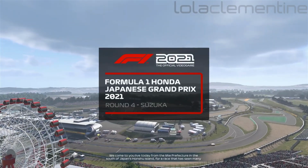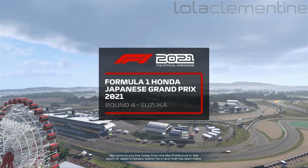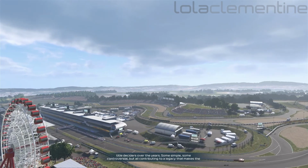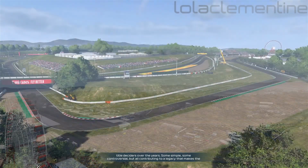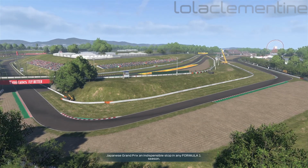We come to you live today from the Mie Prefecture in the south of Japan's Honshu Island for a race that has seen many title deciders over the years. Some simple, some controversial, but all contributing to a legacy that makes the Japanese Grand Prix an indispensable stop in any Formula One season.